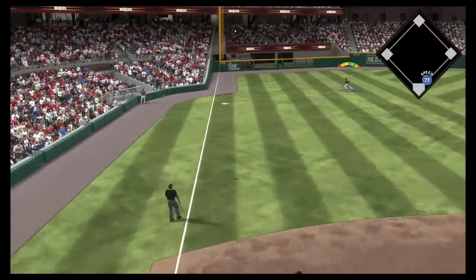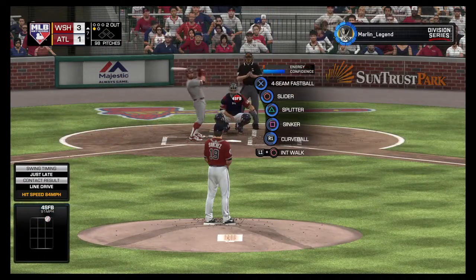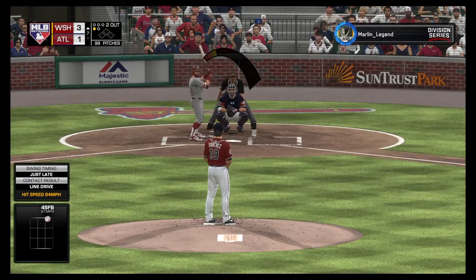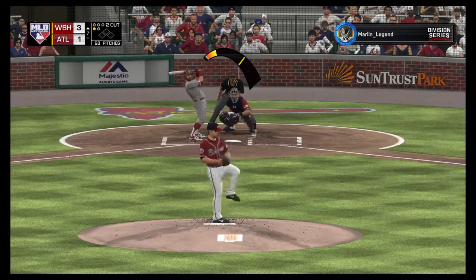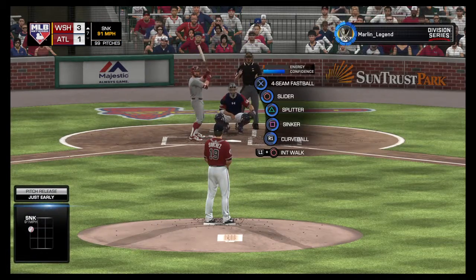Driven down the left field line. Will it stay fair? It will not. Just slicing foul at the very last moment. So close to extra bases. Nope. Lays off the sinker here. A ball and a strike.